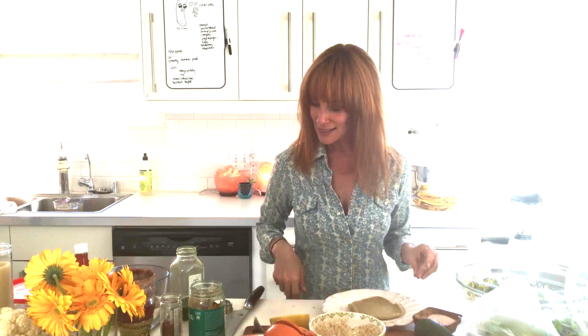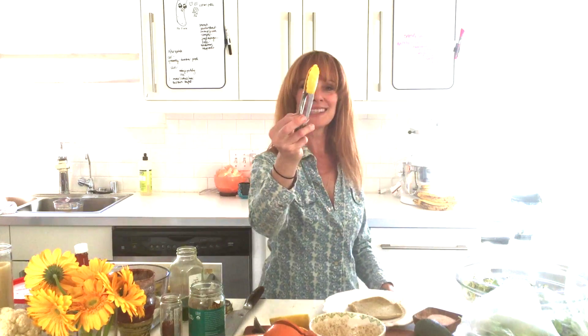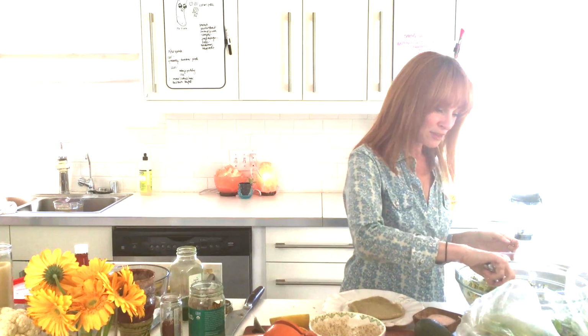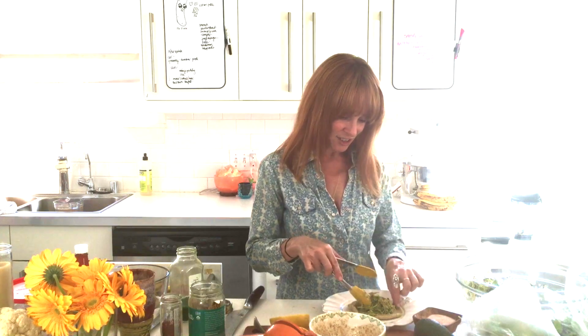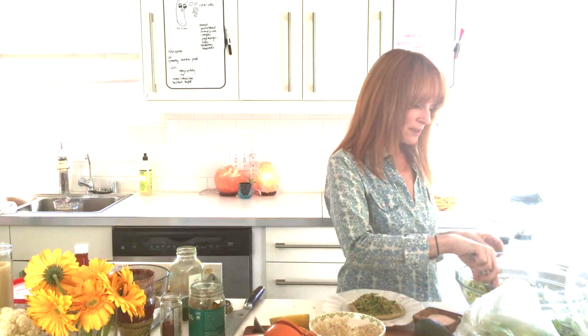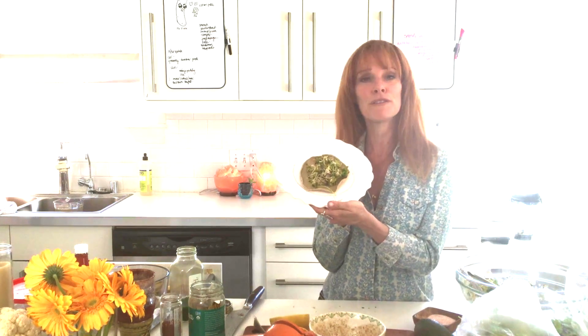So I'm gonna take my little tongs. I don't like big tongs. I got rid of them. But these little cute ones, to me, are really handy, manageable. So all I do is put a little bit of this. There's a sticker from something. So I put this on. It's so pretty. And I'll cut some avocado on top, and voila, I'll take a picture of it for you.